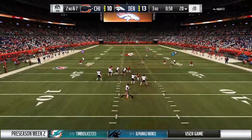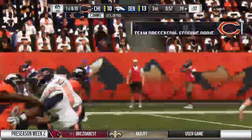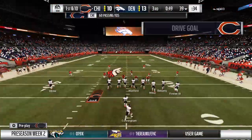On second down, here's Daniel. Gets it to Bellamy outright. And he gets this one just shy of the 40. They'll mark him down at the 39. They call it a gain of 19, and it moves the chains.